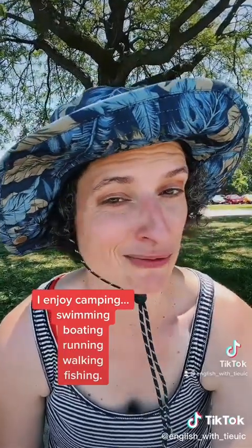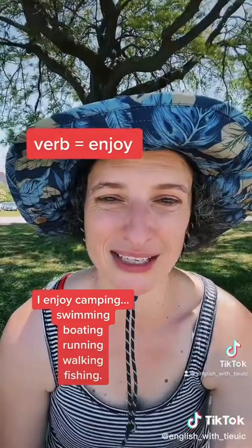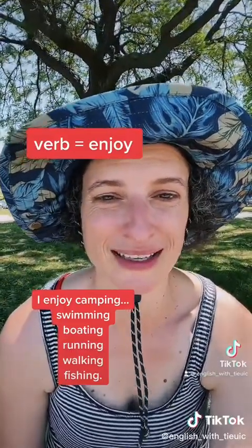So here are some examples of gerunds used as the object of a sentence. I enjoy camping. I enjoy swimming. I enjoy boating, running, walking, fishing. All of those ing words are gerunds, and they are in the object position. In those sentences, our verb is enjoy.